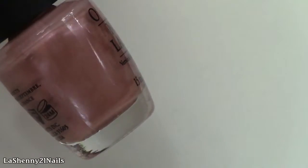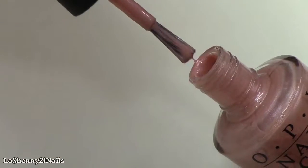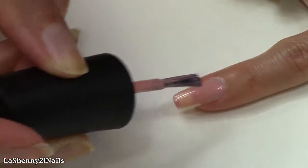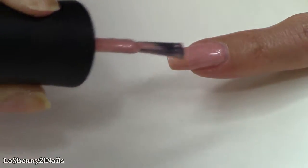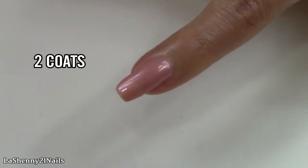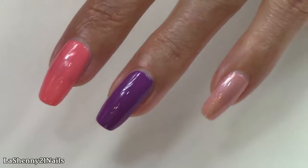And one of my favorites from the whole collection is called Humidi-Tea. It's a beautiful nude shade, classy, very sheer. But I love how it looks with two coats. And this is how they look together.